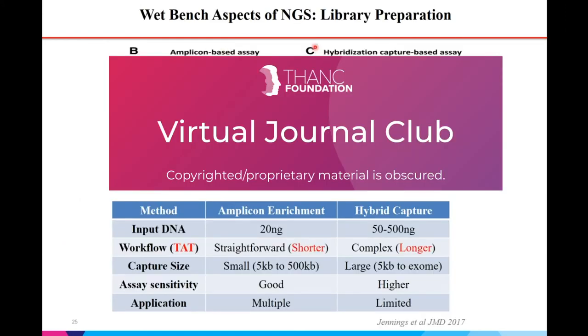For the library prep, we have two most common technologies which we utilize most of the time in clinical labs. One is amplicon-based technology and the other is hybrid capture-based technology. In amplicon-based technology, you take your DNA template, the material which you qualified, and then you have a primer pool for covering the genes of your target region. And then you amplify that, barcode it, and then sequence it. For hybrid capture, instead of amplifying, you will design the probes which will hybridize to your target regions. And then you isolate those targeted regions and then amplify it and then sequence it.